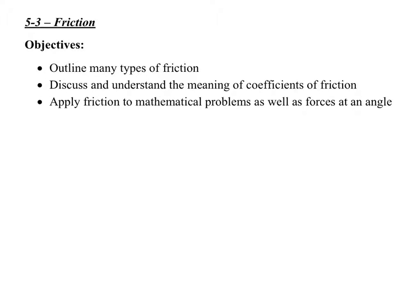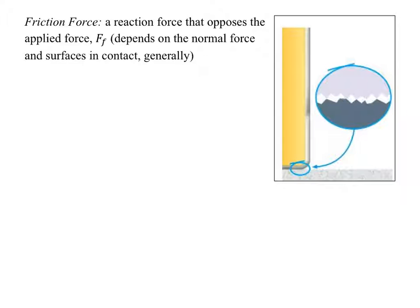So that's what we're going to look at today, and then we're going to apply friction with forces at an angle. So we'll start first with the general definition of friction. It's simply a reactive force, and it opposes some applied force. Now, you're going to say, well, there's no applied force acting on this, yet there's definitely friction. It's not sliding left to right. It's not moving on its own. But inertia is what's keeping it still, really. An object's desire to stay here is keeping it there.